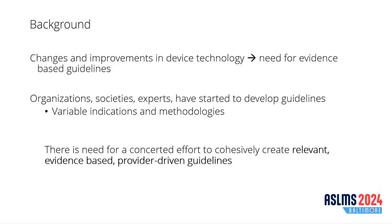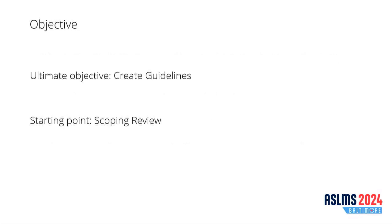So here are disclosures. To give you a little background, as we have changes and improvement in device technology, we're seeing a need for evidence-based guidelines. Organizations and societies, experts and roundtables have started that process to develop guidelines. But the issue is that there are variable indications and methodologies amongst these groups. So there's a need for a concerted effort to cohesively create relevant, evidence-based, provider-driven guidelines. That's actually underway at the moment. ASLMS is working on that initiative, and the ultimate goal is to create guidelines.